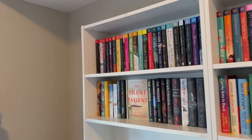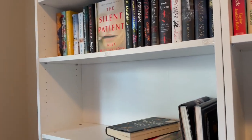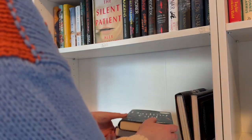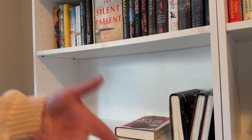Now we're gonna move down here. Let me move you guys down. And we're gonna finish out with the rest of these books that I have. We're gonna put it here, and then we're gonna put in my smaller hardback. So let's do that.